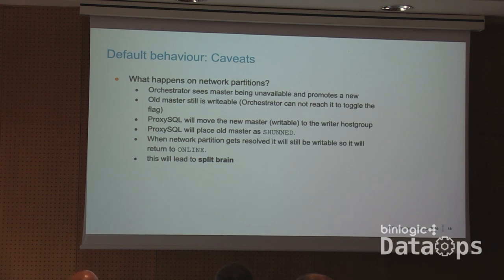What if the network partitions? The Orchestrator sees the master being unavailable. It promotes a new one, but the old one is still writable. Orchestrator cannot toggle it. ProxySQL will move the new master to the writer group, and it will place the old master as shunned because it's likely also not able to reach this one. But when the partition gets resolved, it will still be writable, and ProxySQL will say, hey, this is writable, so I will put it back in the writer group, and it will get write traffic, so you have split brain. You're writing to 2 different nodes, so that's not good.